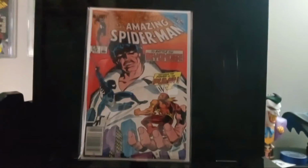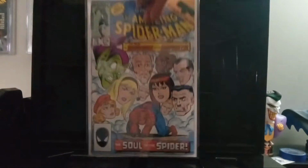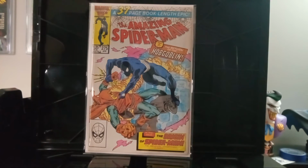Just going to kind of readjust the box here. There we go. All right. Oh, easy there. There we go. 273. Awesome Beyonder cover. 274. 275, really, really cool Black Suit Spidey versus Hobgoblin. Another awesome one of my favorites for this time.